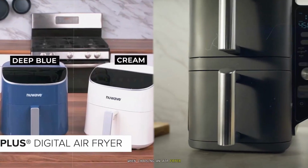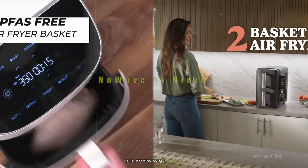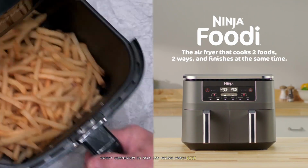When choosing an air fryer, Nuwave and Ninja are two of the most popular brands, each offering unique features, strengths, and some trade-offs. Here's a concise, expert comparison to help you decide which fits your kitchen best.